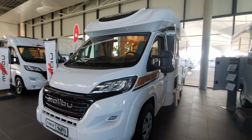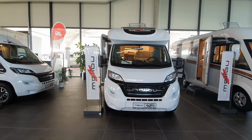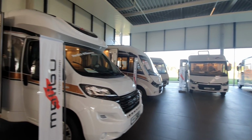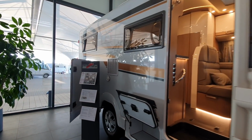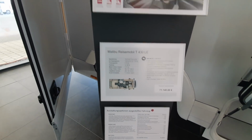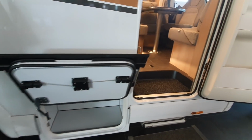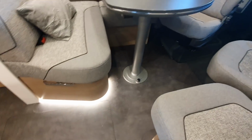So here we have a semi-integrated, which I prefer because I find them easier to drive, but I do understand why people want an integrated. An integrated one looks much nicer. And so this vehicle here will cost 81,500 euros, 690 long, 227, 294. Now for me personally, the one I would choose isn't actually here.